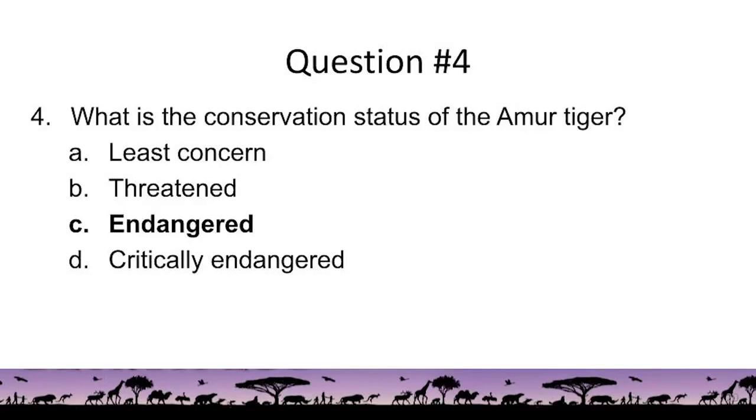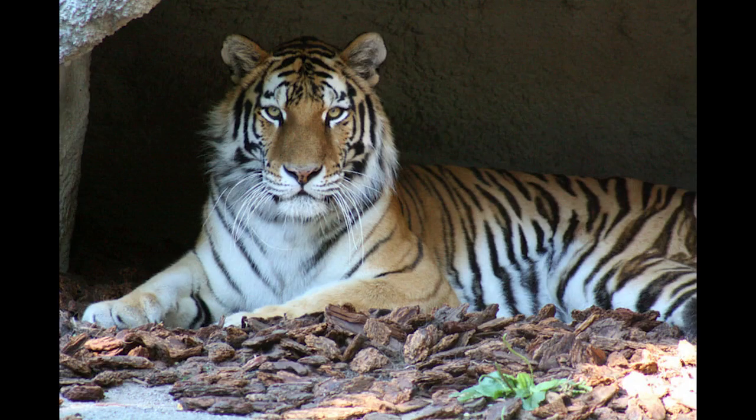Question number 4, what is the conservation status of the Amur tiger? These tigers are endangered, and that calls out one of the reasons why it's so important to promote conservation of tigers. These tiger subspecies are all endangered, and the Amur tiger, for example, is listed as endangered. So it's really important to support tiger conservation by doing things like supporting AZA-accredited zoos and aquariums and other facilities.